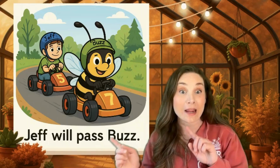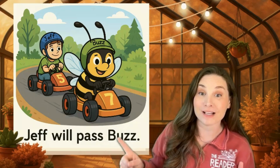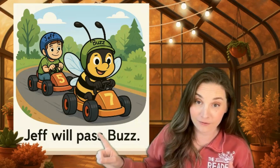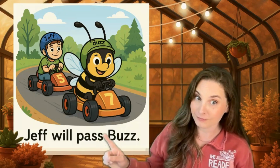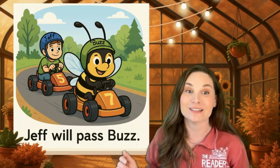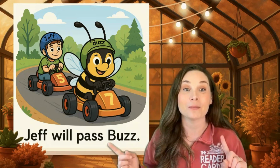Exactly. Here's a great poster to help you remember what to do. This says, Jeff will pass Buzz. And you see all 4 of those words are following the FLOSS rule. J-E-F-F, Jeff, will, W-I-L-L, will, pass, P-A-S-S, exactly, pass, Buzz, B-U-Z-Z, Buzz. Jeff will pass Buzz is a great mnemonic or special memory tool to help you remember the FLOSS rule.